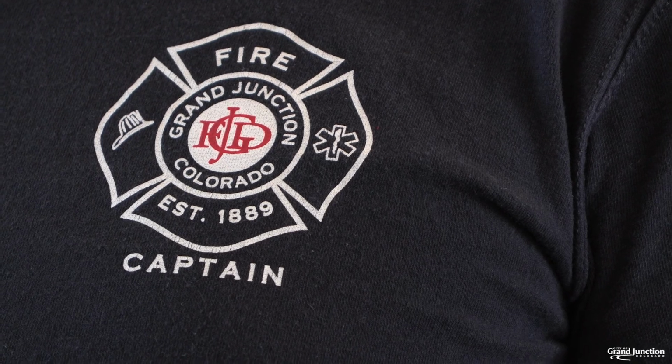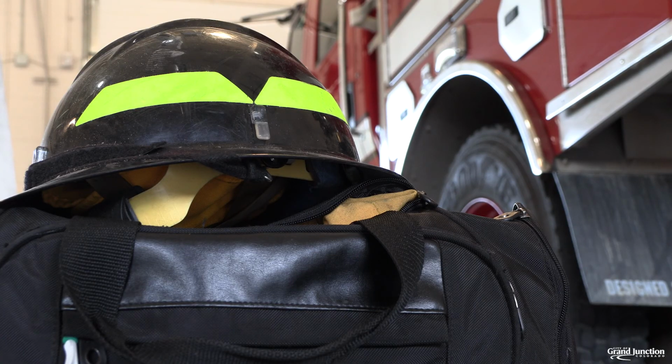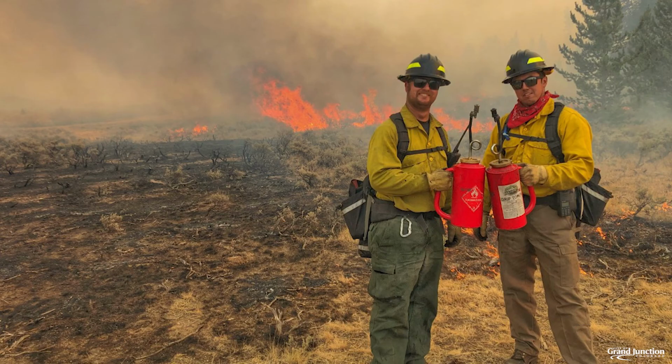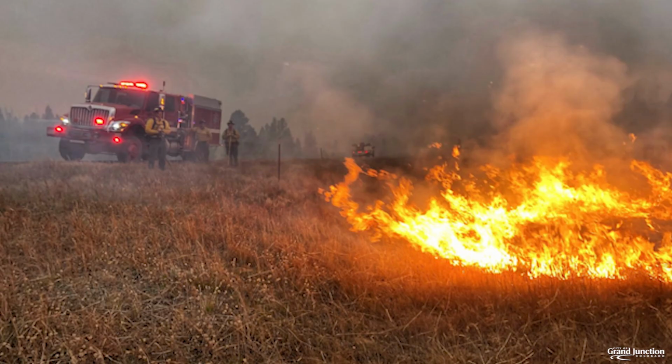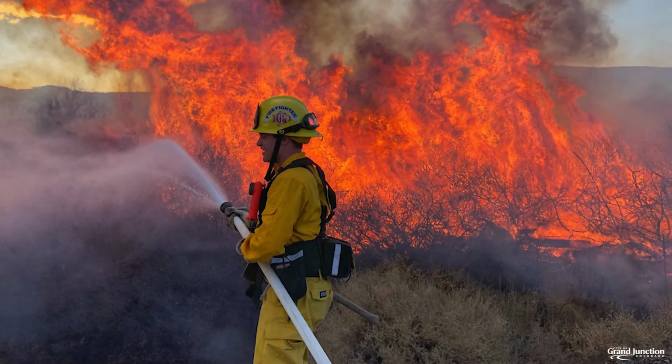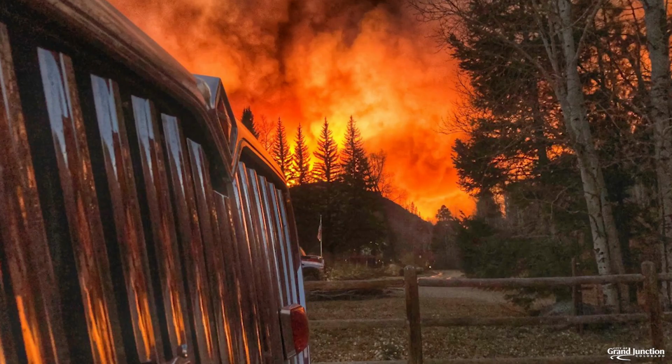My name is Josh Evans. I'm a captain with Grand Junction Fire Department at Fire Station 4 in Orchard Mesa, and I'm the Wildland Team coordinator. We have about 25 members in that team, and out of those members throughout the summertime during fire season, they can be called out to go anywhere in the nation to assist other agencies with fire suppression.